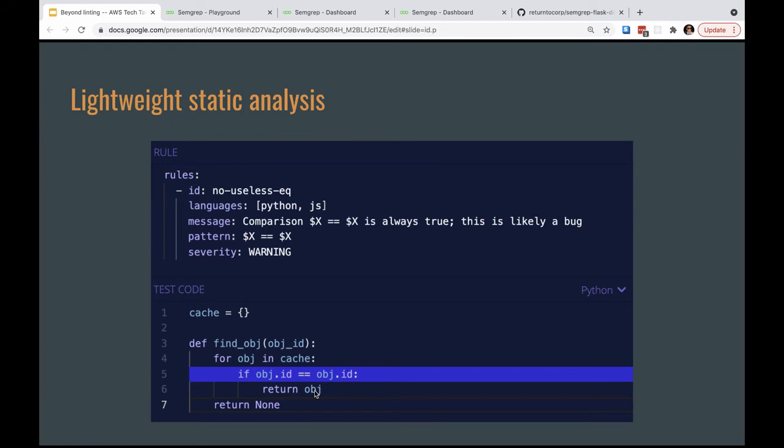Cool. Like I said, we wanted to look at speed. We wanted to look at the rules that are available, how customizable the system is, how semantically accurate the system is, and what languages it supports. So hopefully I've convinced you that it's rather easy to write a rule in Semgrep. This is however many characters, and I can catch a large class of bugs with a simple rule like this in Semgrep. But let's talk about speed.